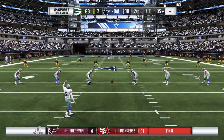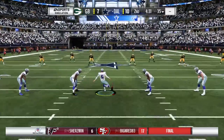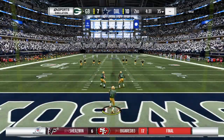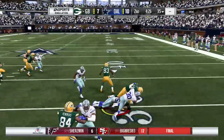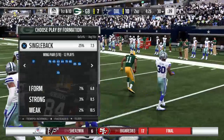Yeah, as a friend of mine used to say, they were moving and grooving for a while, but they couldn't keep the momentum going enough to get a touchdown out of it. That'll be taken in the end zone. And a nice return sets them up pretty good here at the 30-yard line.